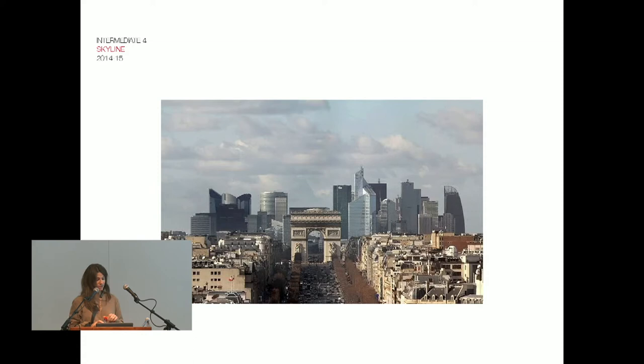So this year, the unit will be working in Europe again, and our fields of exploration will be the tension between the old historic European city and emerging conditions. Paris and La Défense will be our prime test beds, as they epitomize all the notions that we just discussed.